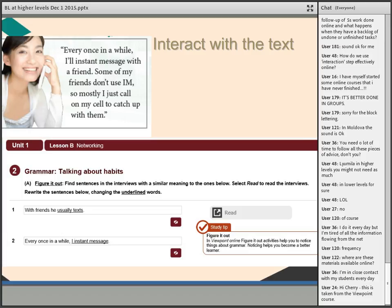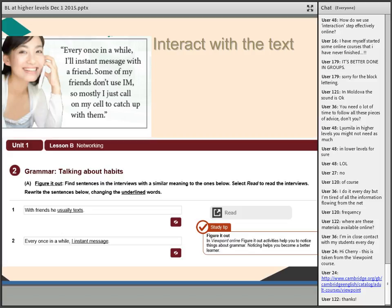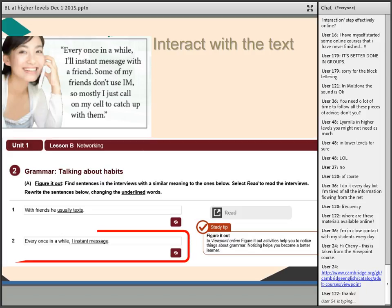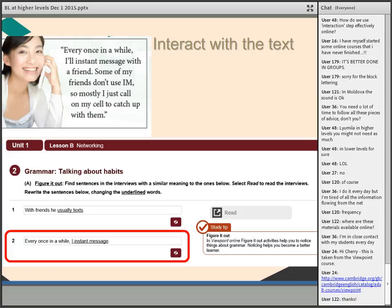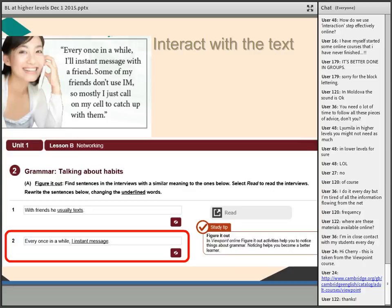Figure it out activities help the learners to notice the important things about grammar. In the classroom, we can just say, look, you're not understanding. This is what we're trying to do today. In the online environment, you haven't got that prop from the mindful teacher. You just have to really explicitly direct the learners towards the kind of interaction that you want. So the answer here to number 2, every once in a while I instant message. You notice that what she actually says is every once in a while I'll instant message. Now I'm going to hand over to Jeanne because we certainly haven't finished there.